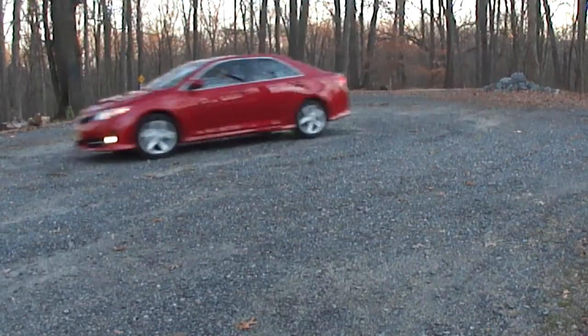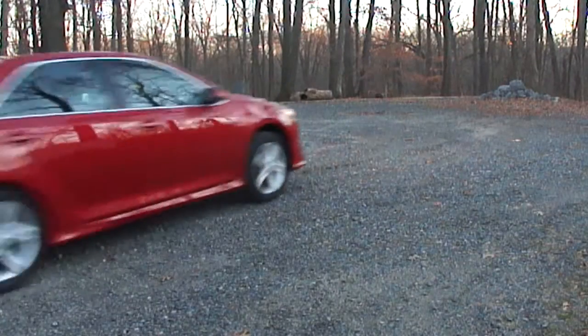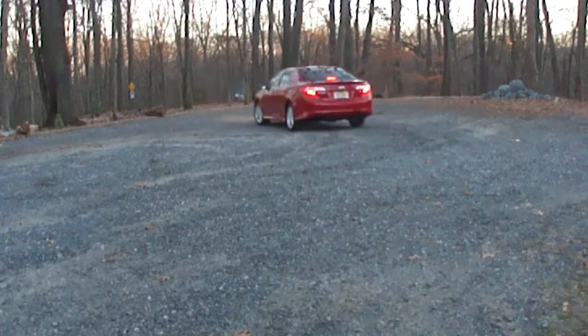So the Camry SE is really a study in contrast. It works well with my Gemini personality. On one hand, you have all the aspects of a Camry. It's a large sedan, it's very practical, it's very reliable. You can fit up to 5 people. It's got a nice large trunk.